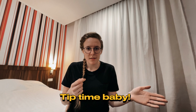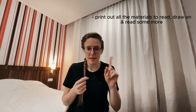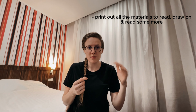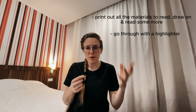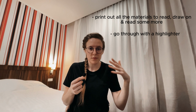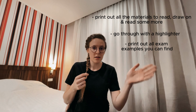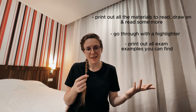Now I'm gonna give you my tips and what I learned throughout this whole thing. Tip number 1: print out all the materials. They are free online. You can print them out so you can access them and highlight whatever you are reading. Read through all of that, try to retain as much information as possible and see what you actually remember. Then go through with the highlighter to highlight the key points. After you read through the second time, find the exam examples, print them out, and try to pass them and see how you do and what you need to work on. This is what I did a lot, and it's also what helped me pass, the second time technically.